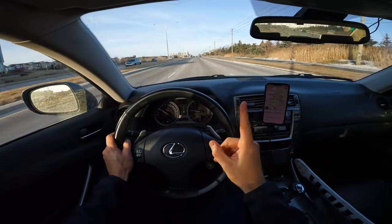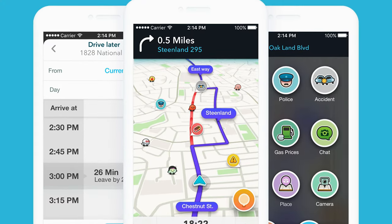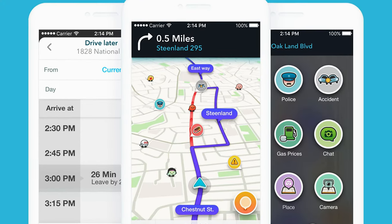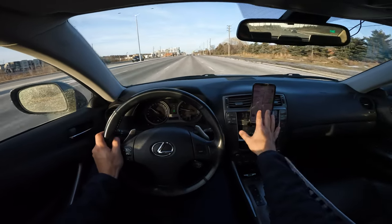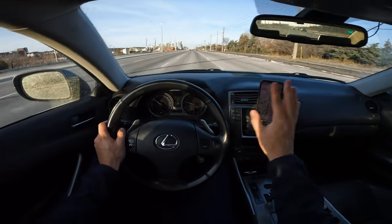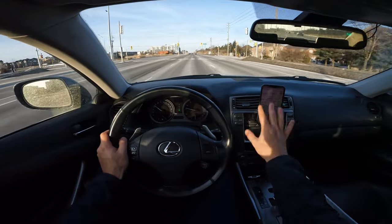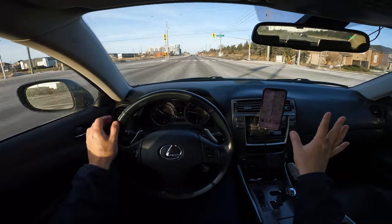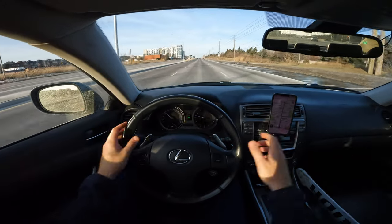All right, I have a bonus tip for you before I let you go. Always use an app like Waze or Google Maps to tell you the best way to get to your destination. You don't want to get caught up in traffic or something else that you're not familiar with. I love Waze personally because of not just the traffic, but the police information of who's around me. So use Waze, use Google Maps, whatever you prefer, but it's a great way to make sure you get to your destination as quickly as the roads will allow.